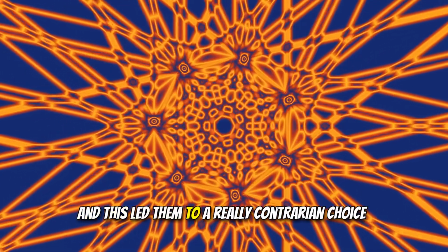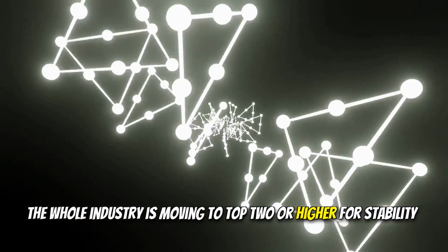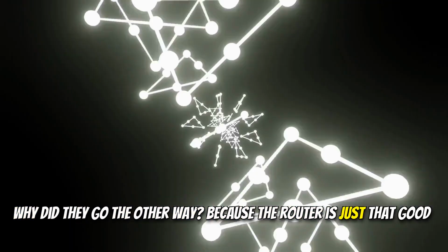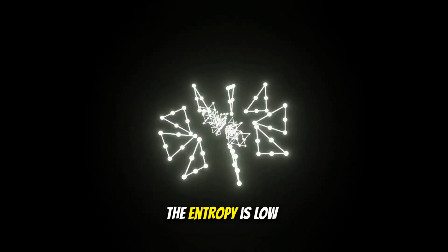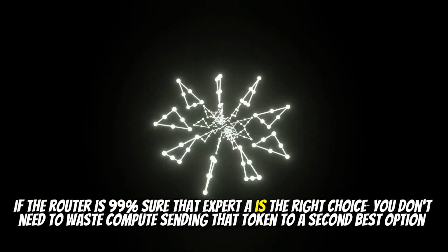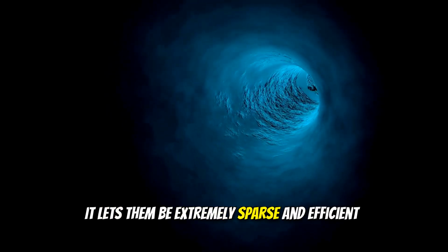And this led them to a really contrarian choice. Top 1 routing with no residual experts. The whole industry is moving to top 2 or higher for stability. Why did they go the other way? Because the router is just that good. It's so expressive and context-aware that it becomes highly confident in its choices. The entropy is low. If the router is 99% sure that expert A is the right choice, you don't need to waste compute sending that token to a second best option. It lets them be extremely sparse and efficient.